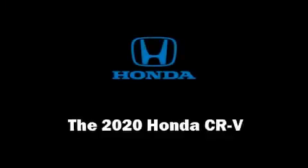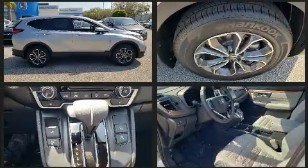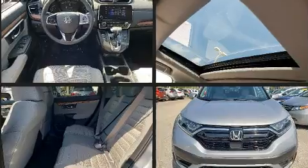You can expect a lot from the 2020 Honda CR-V. It features a front-wheel drive platform, an automatic transmission, and an efficient four-cylinder engine. Turbocharger technology provides forced air induction, enhancing performance while preserving fuel economy.